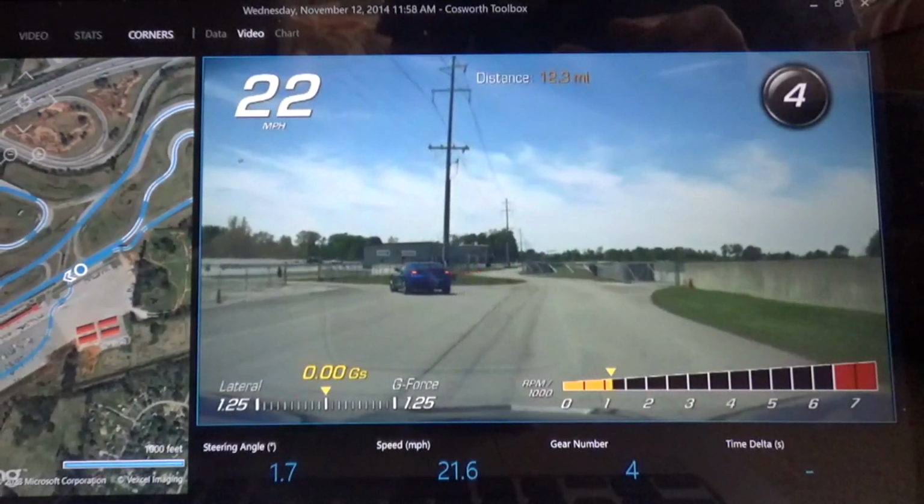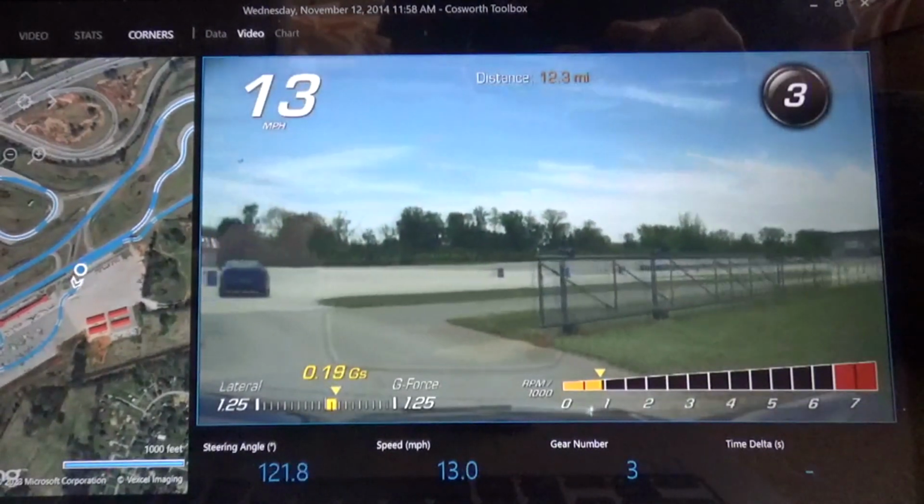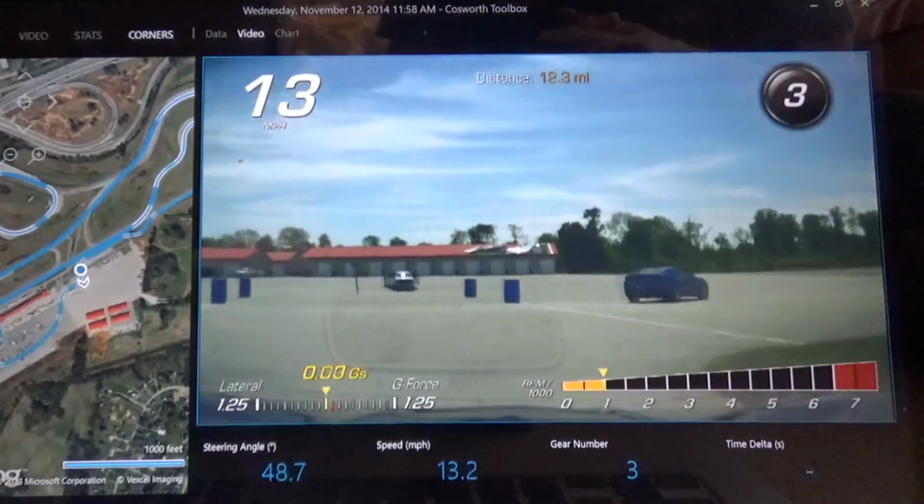Wow. That was fun. I was hanging on for dear life. Yeah, well, I was hanging on to the steering wheel with both hands. Drive with both hands.